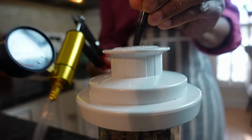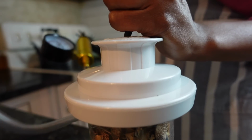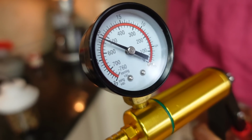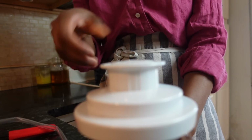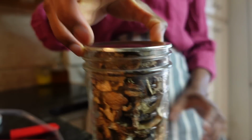Then place the vacuum tip into the adapter. Next, pump the brake bleeder and watch the gauge. Pump until you have at least 20 psi in the vacuum. The higher the reading, the higher the vacuum. I usually pump until I'm closer to 25. Then between 20 and 25, pull the vacuum tip out of the hole, then remove the jar sealer attachment from the jar. That's it, your jar is sealed.